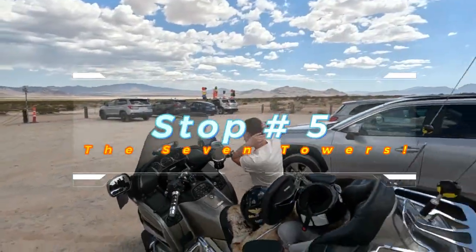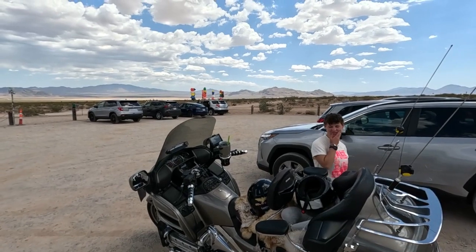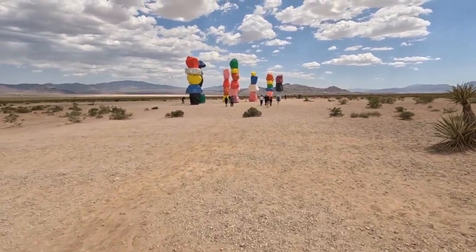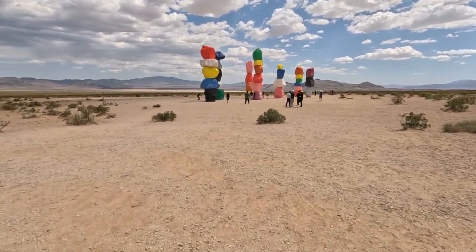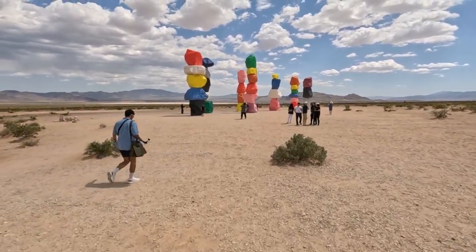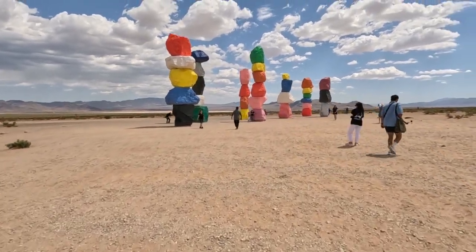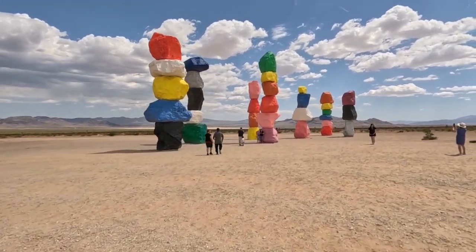Okay, here we are at the Seven Towers. This is our last stop before Vegas. See Amanda? You can see the towers back over there in the distance. So we'll go up here and then it's on to Vegas. Interesting. Interesting how they got the rocks all the way stacked up there like that.